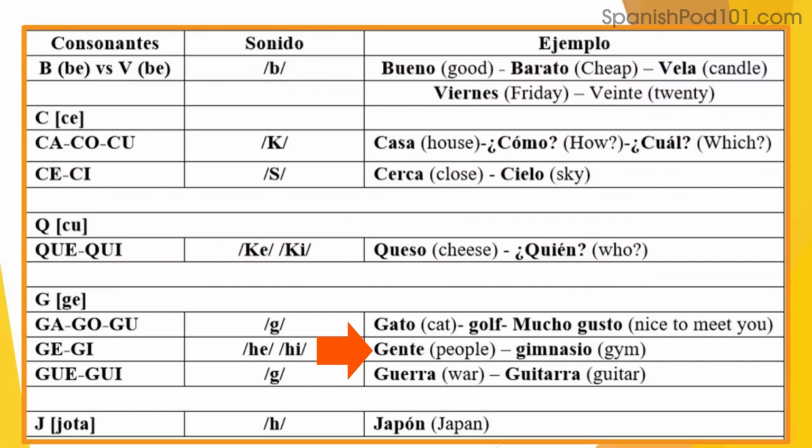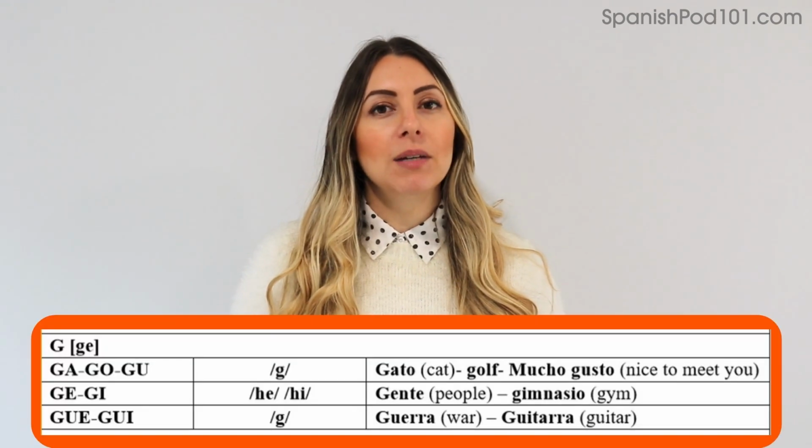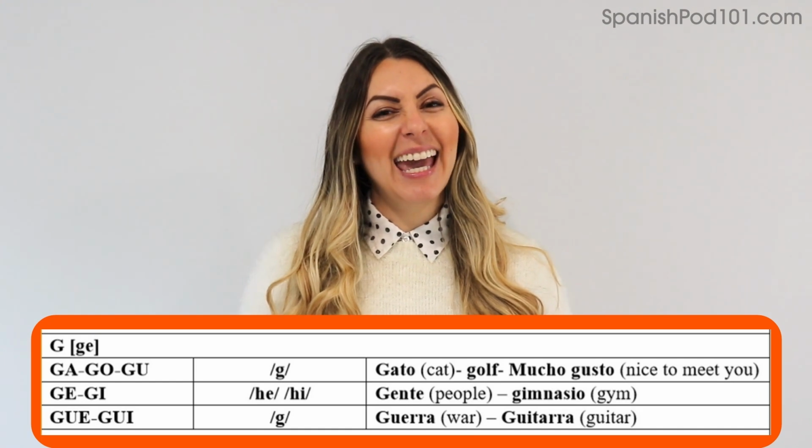Por ejemplo, gente, gimnasio. And the other difference is if we have the G-U-E and G-U-I, exactly the same as we were talking about the Q-U-E and Q-U-I, we're not going to pronounce that U in between. We're going to say ge, gi.